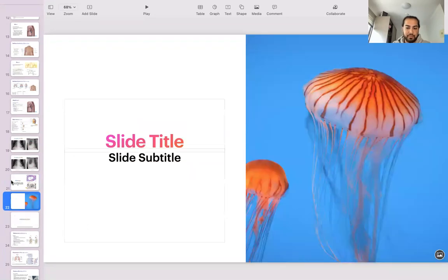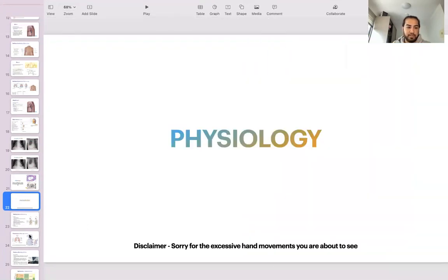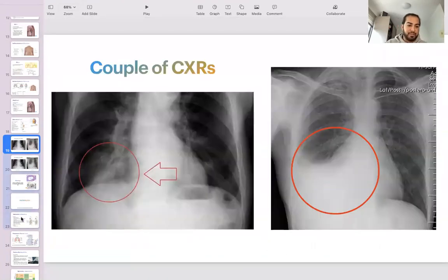Oh. I don't know what happened to my thingo. Yeah, sorry, this is the part where you get excessive hand movements now.